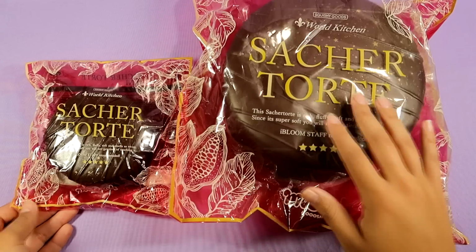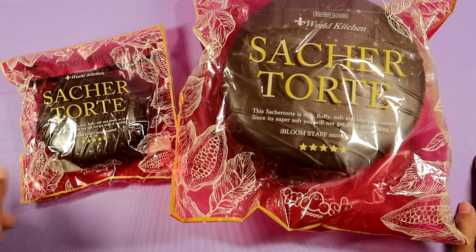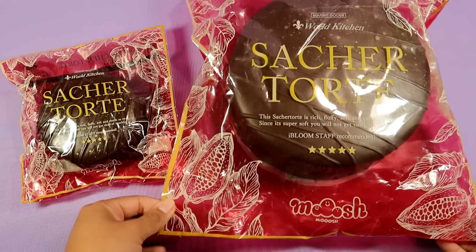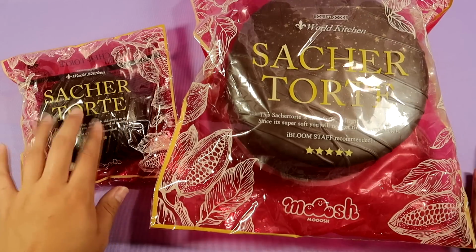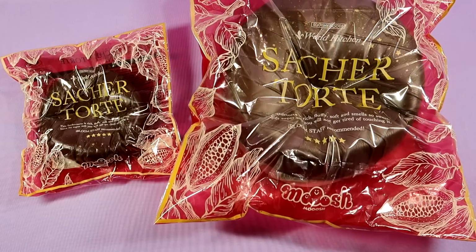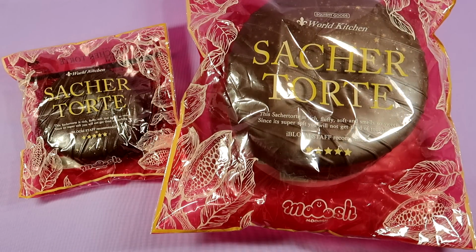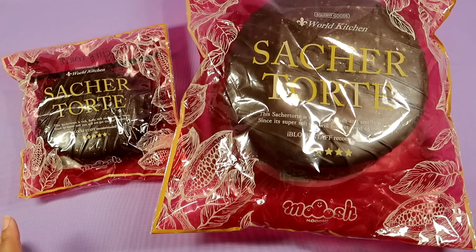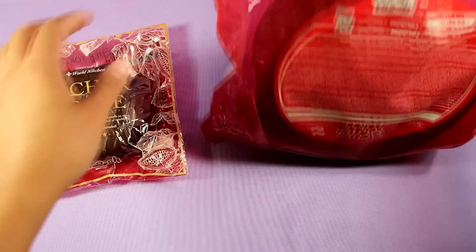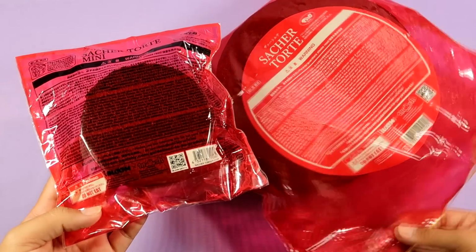Now here are both of them side by side. The packaging for the most part looks the same, except because of the grander size, the plants along the side aren't as pronounced on the bigger packaging as they are on the smaller one. But they seem to be the same squishiness, honestly. They rose back up at a moderately the same speed. And that's what the packaging looks like. It's a little different.